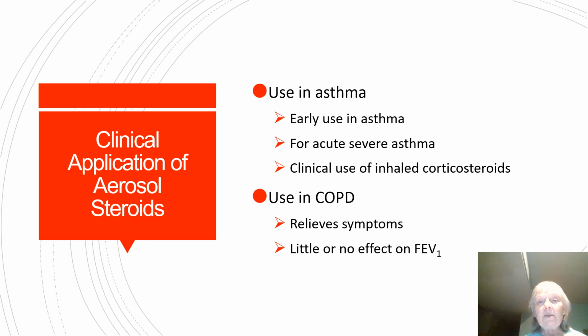So when do we use them? We use them early in asthma. We bring them on board much quicker. One time when we used to take care of our patients with asthma, if we went up on your steroids, we never went back. Now we know that we can also go back, okay? So we can use them early in asthma. We can use them for acute severe asthma, something we want to do in the emergency department. And then we can use these inhaled corticosteroids as part of the maintenance, both for people with asthma and COPD.